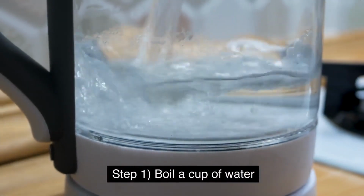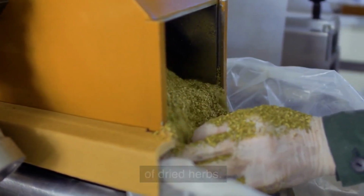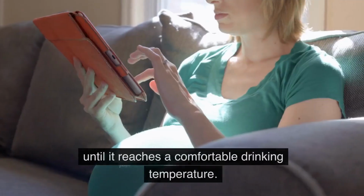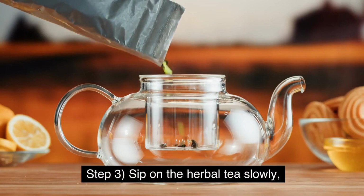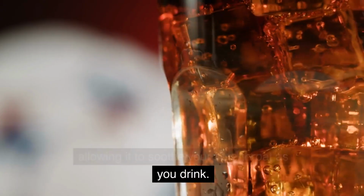Step 1. Boil a cup of water and add a herbal tea bag or a tablespoon of dried herbs. Step 2. Let the tea steep for a few minutes until it reaches a comfortable drinking temperature. Step 3. Sip on the herbal tea slowly, allowing it to soothe your sore throat as you drink.